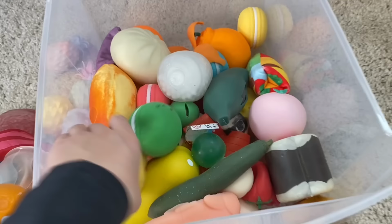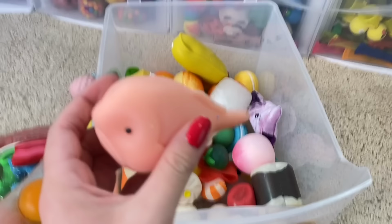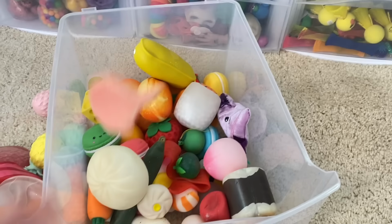We got a random potato. It looks so realistic. Oh, peas in a pod. They're so cute. Look at them. I love those fidgets. What else? A little Twinkie. Oh, this is like, ew, it's a raw blobfish. Ooh, alrighty. Oh, and a fortune cookie.